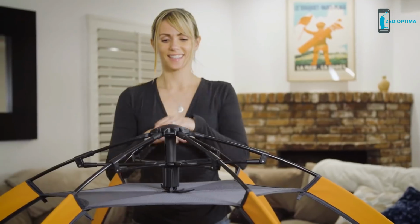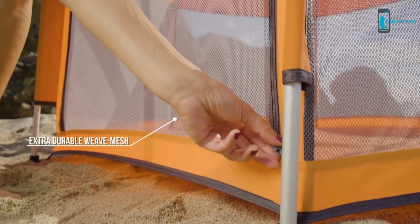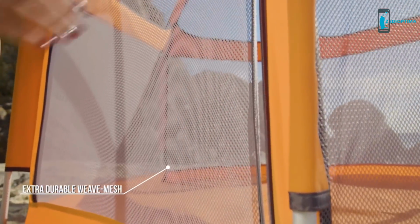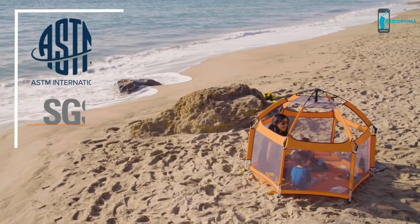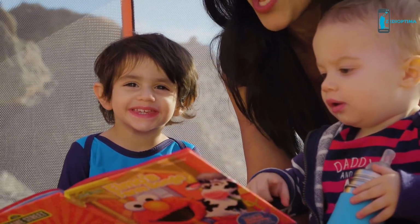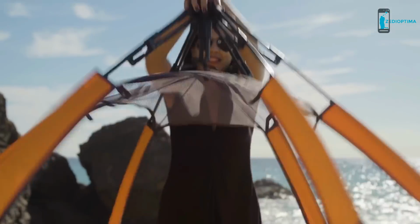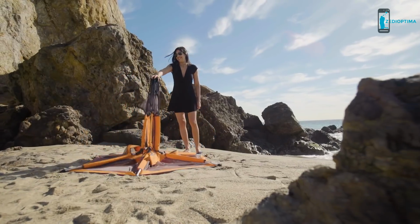We ensured durability by using reinforced fiberglass framing, extra durable weave mesh for comfort and breathability, and we engineered it to the highest safety standards in the industry. On top of all this, we made it compact, super lightweight, and extremely easy to pop up, take down, and transport wherever you go.